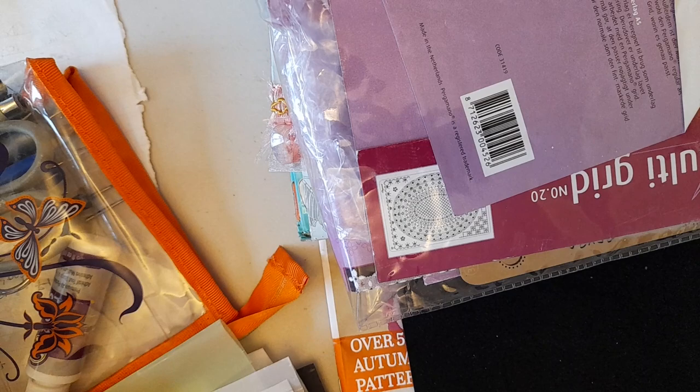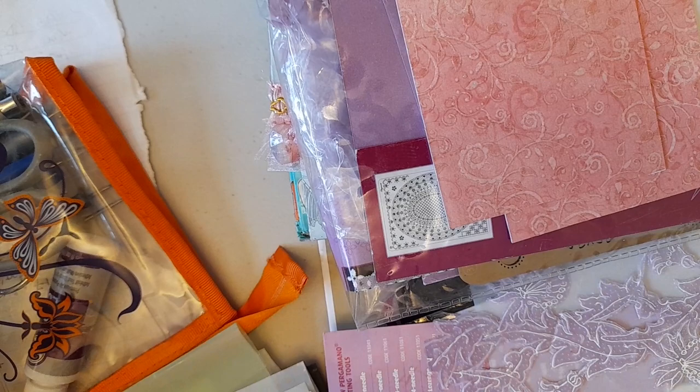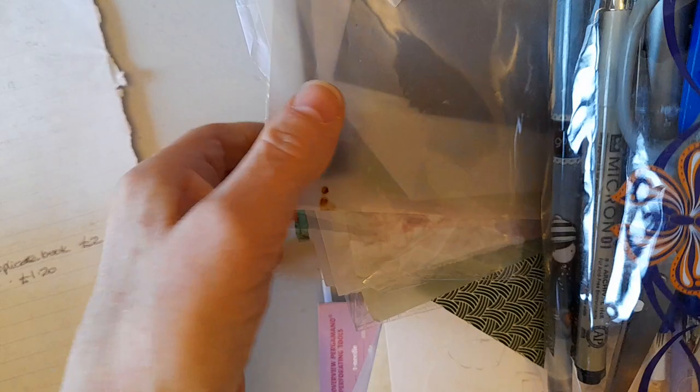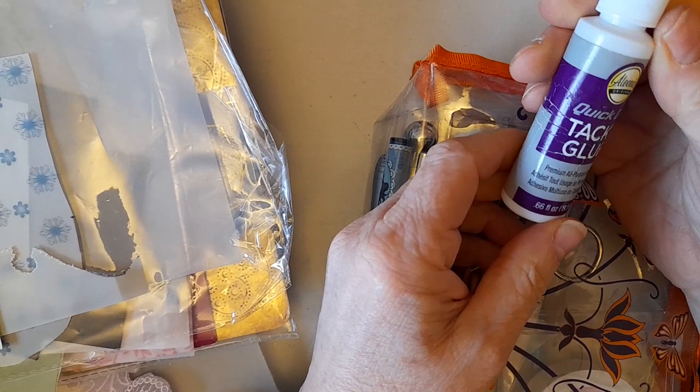There's also some paper, more vellum, bits of vellum, things which have been cut out, more vellum, there's some black card, very much, and there's more vellum there. So there's all of that, and then there's this bag which has got some of the cutting tools in it. So there's this little bottle, it's still got something in it, all-purpose adhesive, quick dry tacky glue. There's some low tack tape.